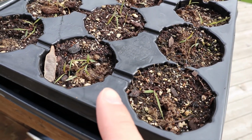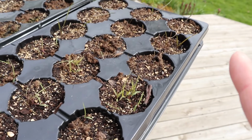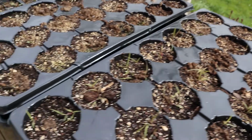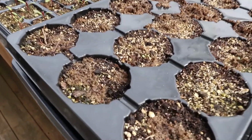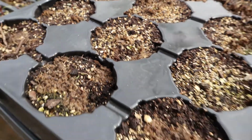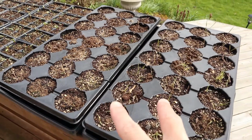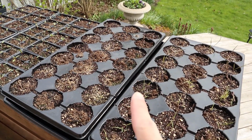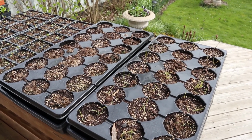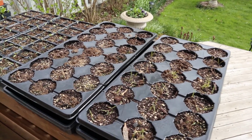These ones I think are Indian grass, and I think those ones, oh my goodness, might be little bluestem. Some asters over here. These three plants here did not need any cold moist stratification time, so I just sowed them and they germinated.